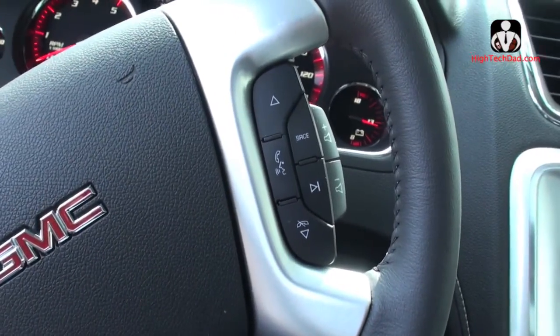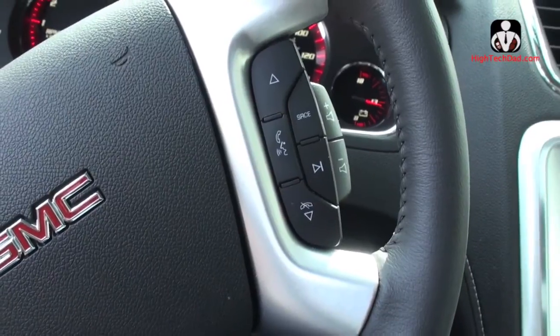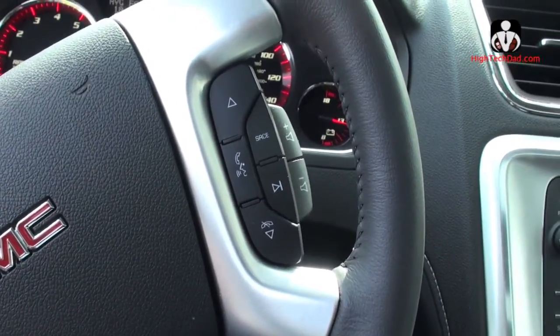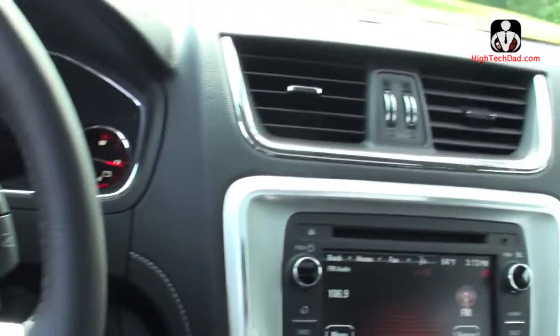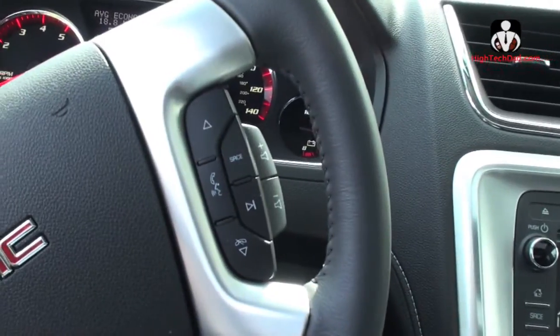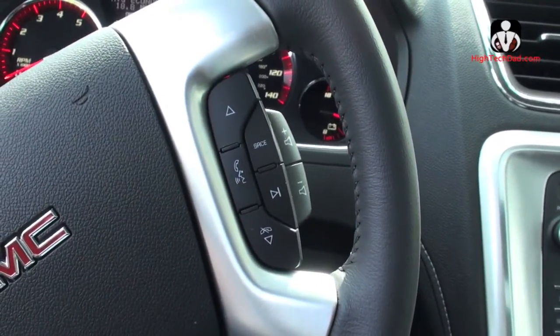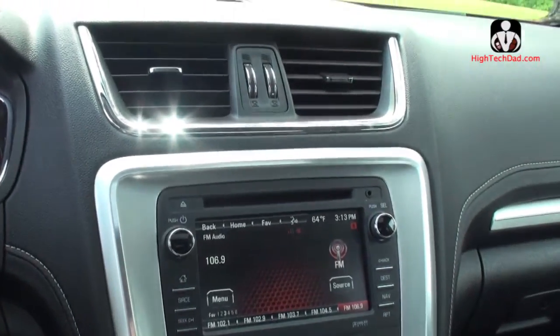You have volume controls on the side, and that controls some of the tech. I like the voice response. The recognition seems to be pretty good. I used it for navigation. You just basically say destination, and it will prompt you through entering the name of a particular city and then the street, and it seemed to hit it just about every single time.